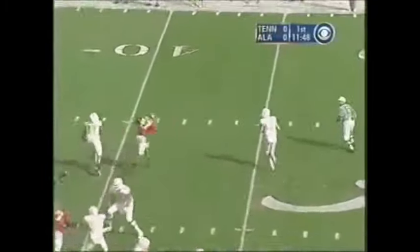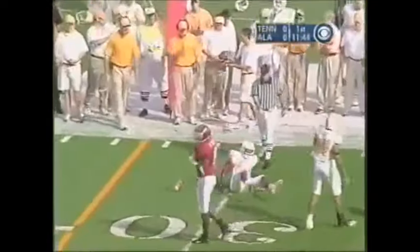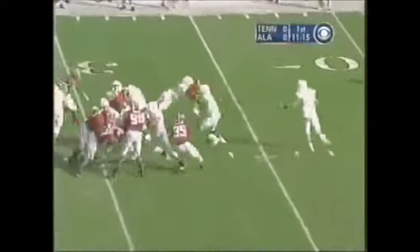Play fake. Clawson rolling right, being chased by Anderson. Fires it out. It's caught at the 30-yard line. That's a gain of 8. I mean, how often do you move a guy from quarterback and then he becomes your leading receiver? But that's the case for Tennessee.